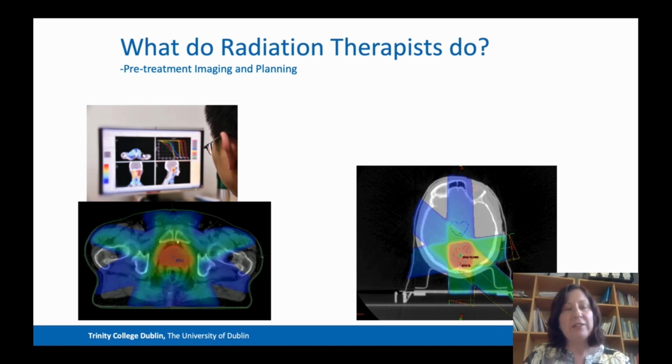Once positioning and immobilisation is complete, we move on to pre-treatment imaging and planning. The radiation therapist is responsible for acquiring CT and MR images that are utilised in order to calculate the dose to the patient for their treatment. On the bottom left, you can see a CT scan of a pelvis, and the different colours show the different doses that are going to the different regions of the pelvis for that treatment. This is a prostate cancer treatment. Where you see the red colour on the left is the patient's prostate, and that's receiving a very, very high dose. Then you see splayed out green and blue dose, and that's low dose that is being administered to the patient because of the entry and exit of the treatment beams.